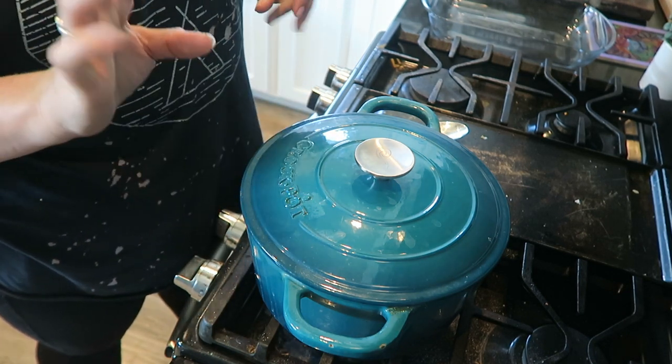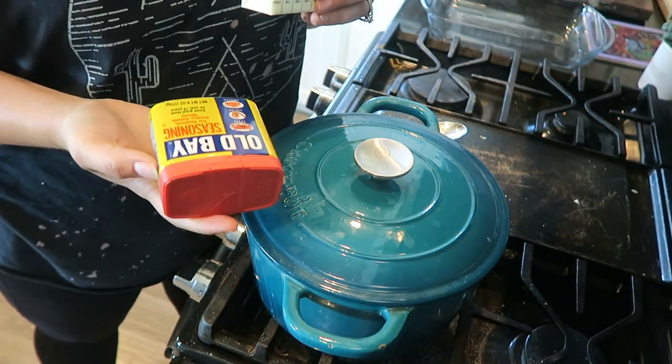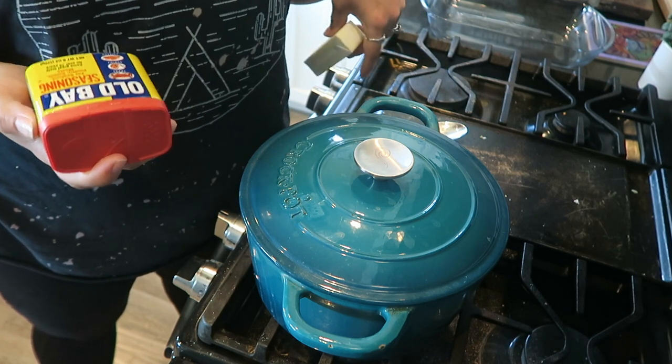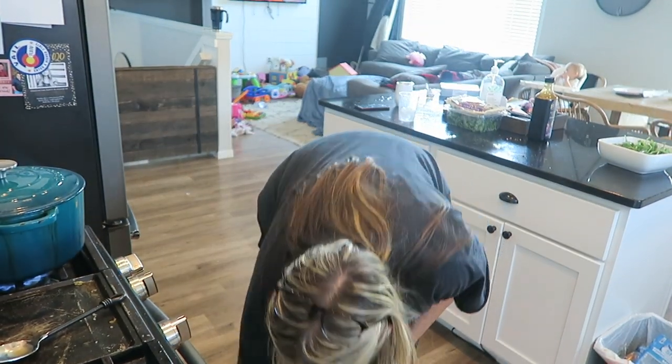And then while that's cooking, you're going to make the butter sauce, which we're going to make out of Old Bay seasoning and butter in a little frying pan. I feel like I would be the worst cooking show host, but all right.